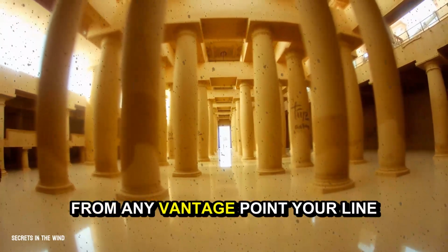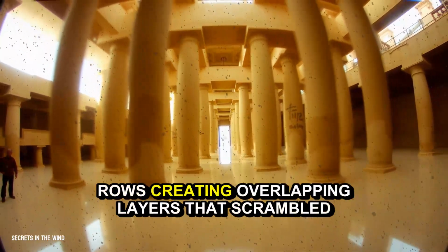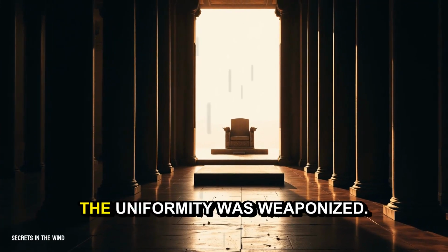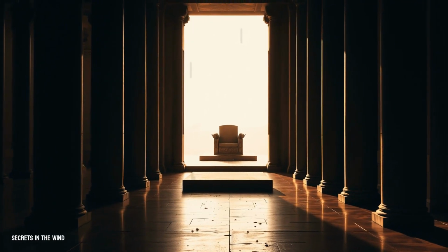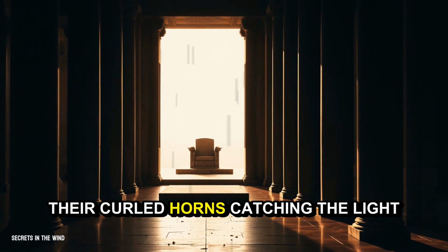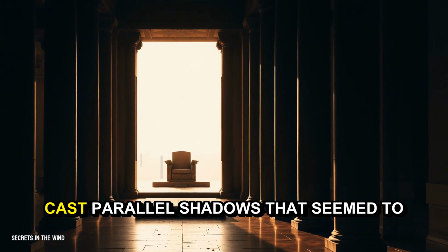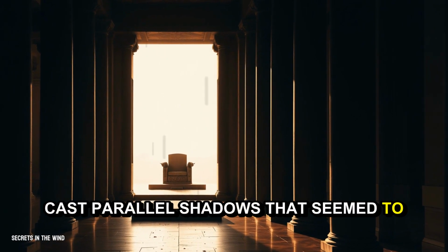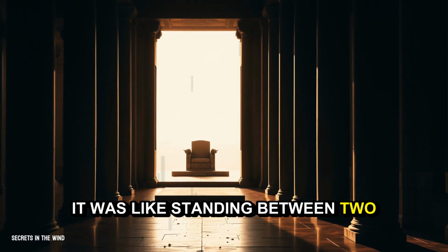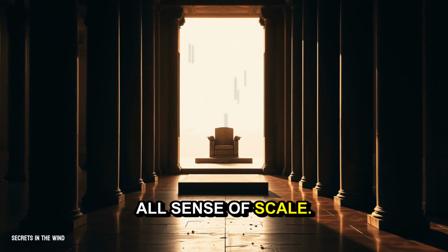From any vantage point, your line of sight would intersect with multiple rows, creating overlapping layers that scrambled depth perception. The uniformity was weaponized. Every capital featured twin bull protomes, their curled horns catching the light at identical angles, while fluted shafts cast parallel shadows that seemed to converge in the distance. It was like standing between two mirrors, reality multiplied until you lost all sense of scale.